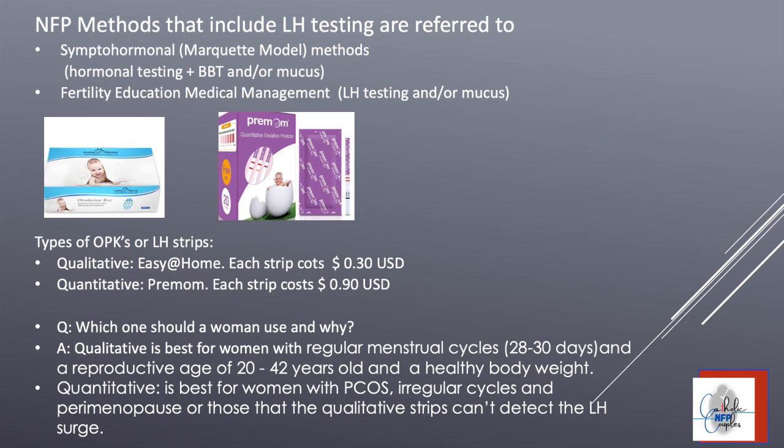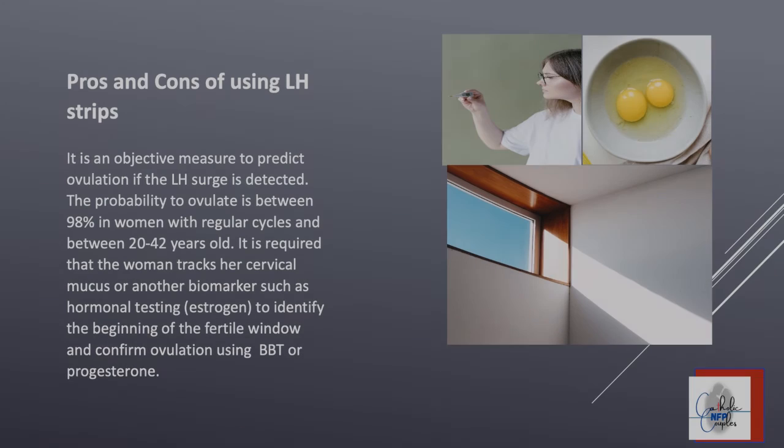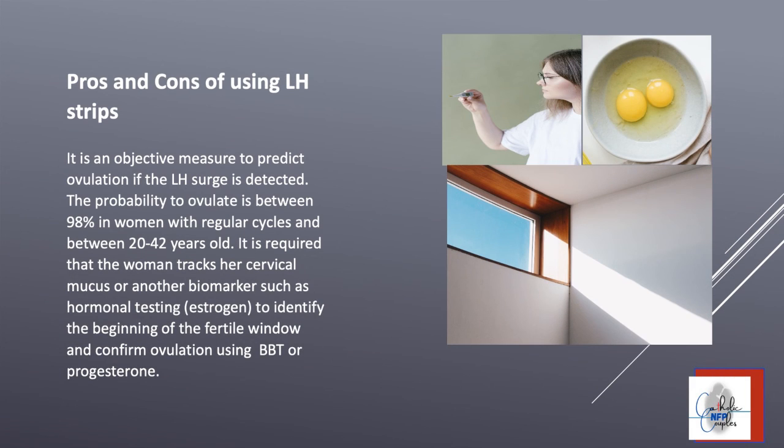Answer: Qualitative is best for women with regular menstrual cycles, 28 to 30 days, a reproductive age of 20 to 42 years old, and a healthy body weight. Quantitative is best for women with PCOS, irregular cycles, and perimenopause, or those for whom the qualitative strips cannot detect the LH surge. Pros and cons of using LH strips.